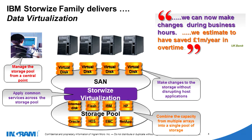Storage virtualization is a real big feature of the Storwize product line. It removes the host from the actual physical storage arrays and allows me to provide additional functionality on the back end that older storage products from different vendors may not have had, as well as easy migration between old arrays to new systems. So I can combine the capacity from multiple arrays into a single pool of storage and provide that central point of management from one area.